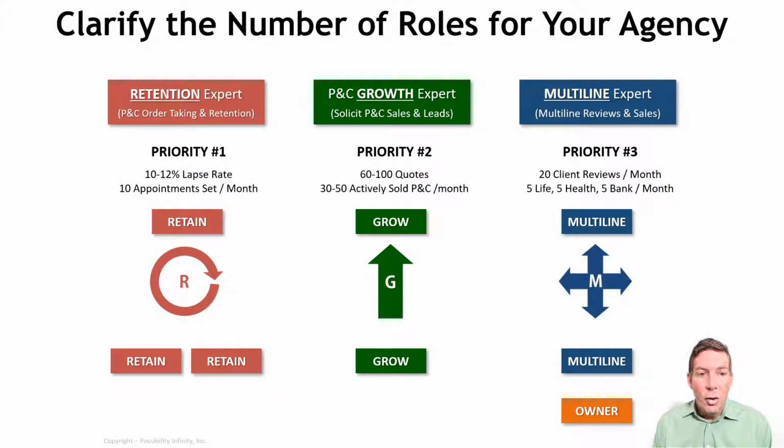Next, we need to make sure that you have the right number of team members in your agency. So based on the size of your P&C renewal book would determine how many retention team members you have. For your P&C growth experts, your acquisition people, it's really all about can they generate enough to cover themselves?